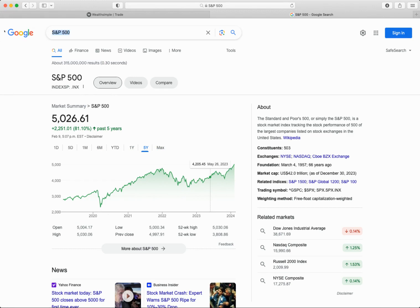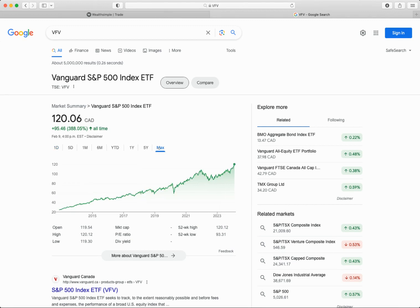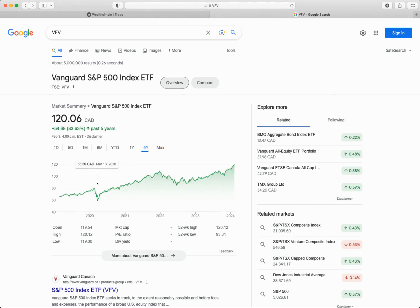So VFE is the ETF that I hold and what I suggest. It has a really low fee. It's in Canadian dollars, so you don't have to worry about any currency conversion. And as we can see here, it matches the index identically. If we take a look at a 5-year period, this is 2020, so there's that huge COVID dip. And then over the course of 2022, a pretty rocky year, but now recovering quite strongly.